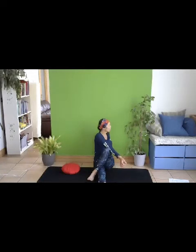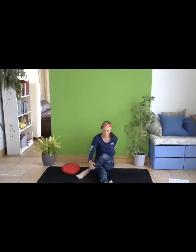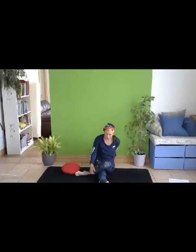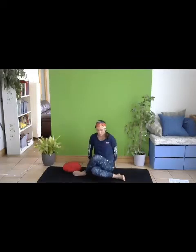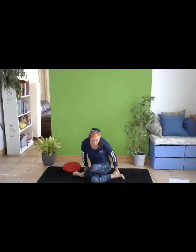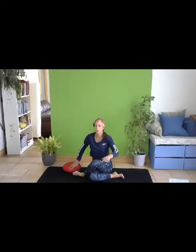One more full breath here. Very nice. Come back to center. So let's do that Gomukhasana, cow face pose. So either the left knee just walks over to the right, so the left knee stacked on top, or you stack the other leg as well. So both thighs are crossed and the knees are one on top of the other.